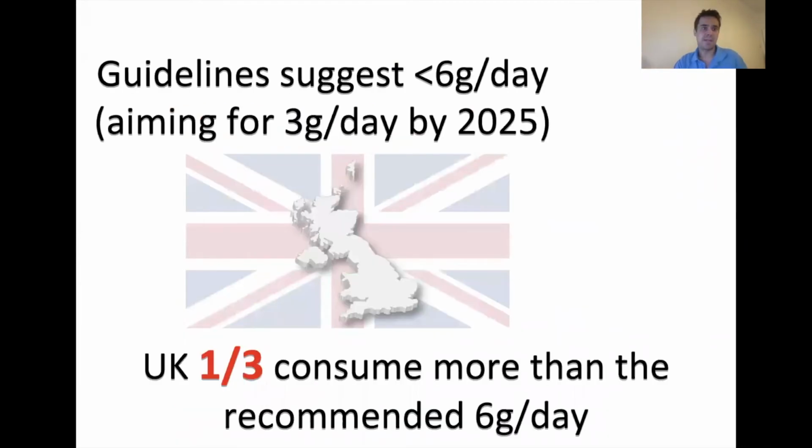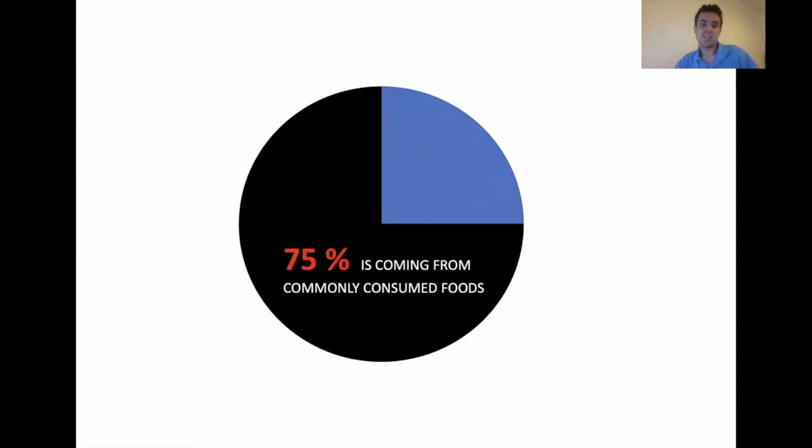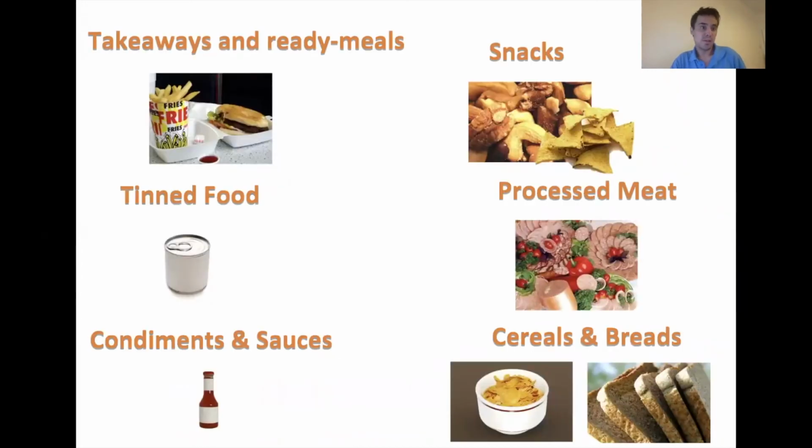It is recommended that we consume no more than 6 grams of salt per day. Sadly, many of us in the UK are consuming more than the recommended 6 grams a day, with a third of us doing that. So where is the salt in our diet coming from? 75% is coming from commonly consumed foods. What are these foods, you might ask?